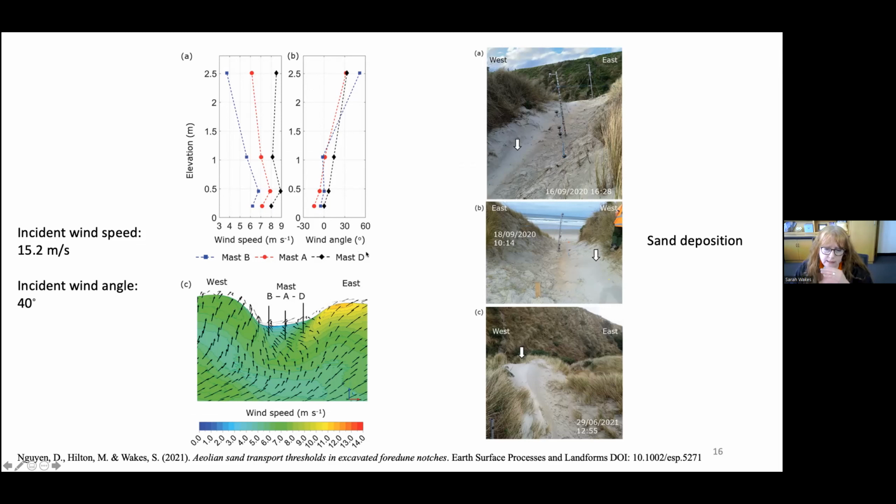And Duke also just did simulations of the wind. We didn't include the sediment in there, so just a one-phase simulation, but it did give us a really good indication of what the flow was doing through the notch. So we can see this is looking from the beach into the notch. We can see as it comes in at a reasonably alongshore angle, how the flow is steered through the notch and why we might be getting our deposition on this side around mast B, because our flow slows and the sand drops out of its transportation.